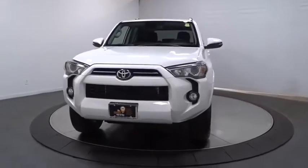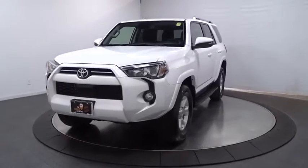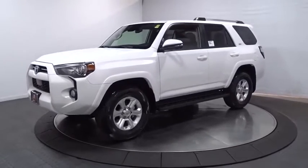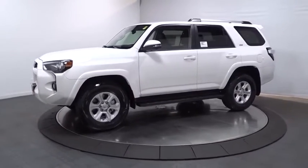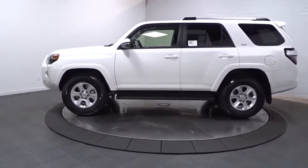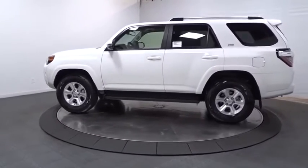Take a ride in the 2020 Toyota 4Runner. 4Runner durability is unbeatable. There are more 4Runners on the road today than any other midsize SUV. This vehicle has less than 100 miles. Here are some of this vehicle's great options.